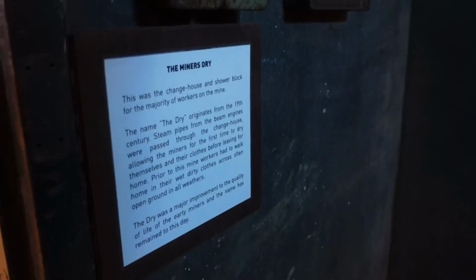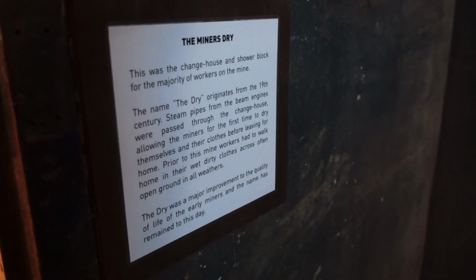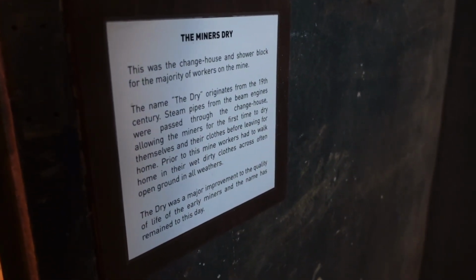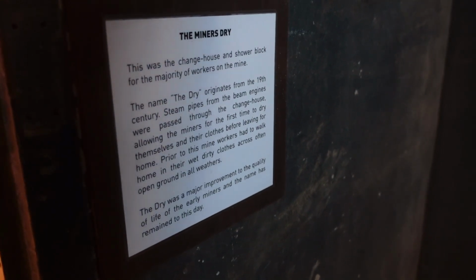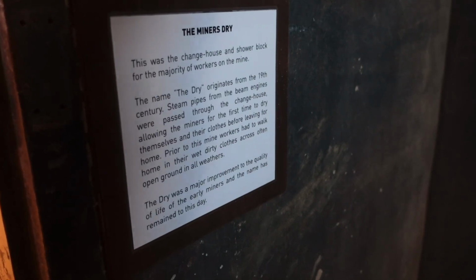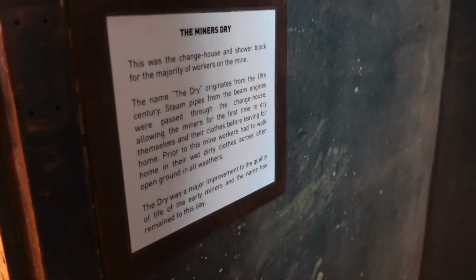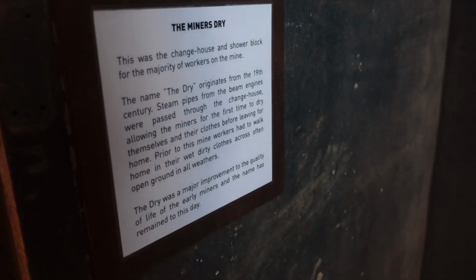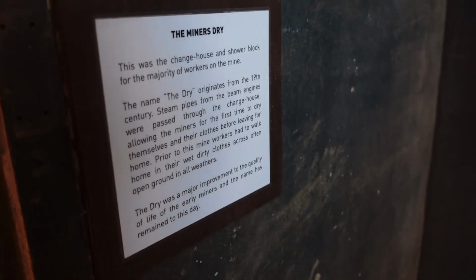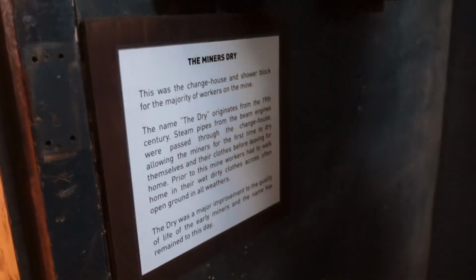Wow. So the name The Dry originates from the 19th century. Steam pipes from the beam engines were passed through the change house, allowing the miners for the first time to dry themselves and their clothes before leaving work for home. Prior to this, mine workers had to walk home in their wet, dirty clothes, often across open ground in all weathers. The Dry was a major improvement to the quality of life of early miners, and their name has remained. The Dry, yeah, amazing.